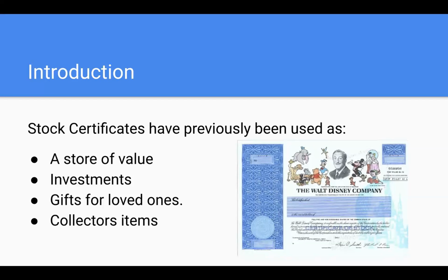So previously, stock certificates have been used as a store of value, investments, gifts for loved ones, or just general collector's items. This is a picture here of what a Walt Disney stock certificate looks like, and they're very unique, and people actually have a whole market of collecting these Disney stock certificates, not only for the value of the stock certificate, but just for the way that the certificate looks.